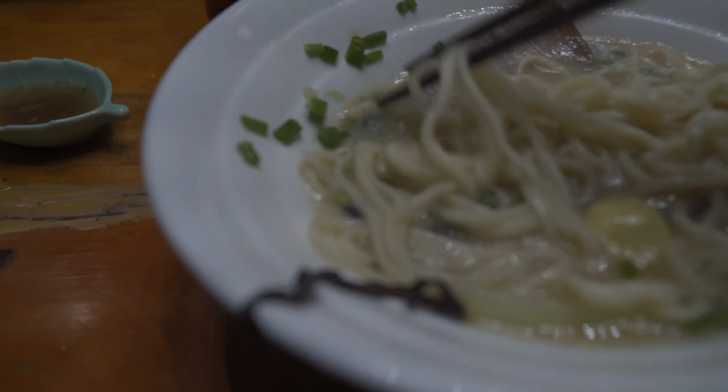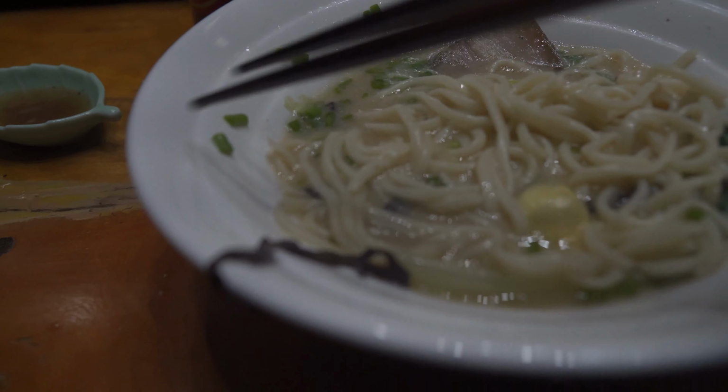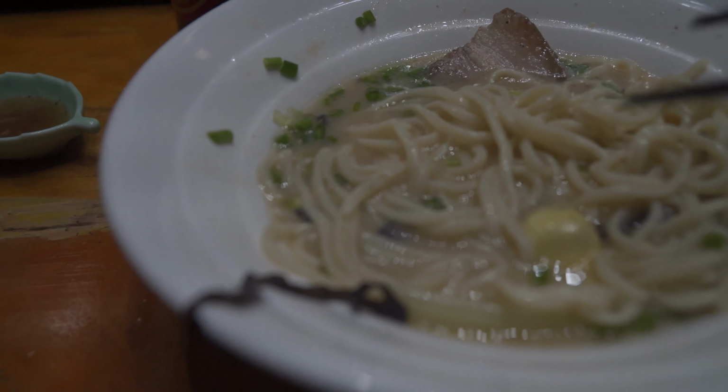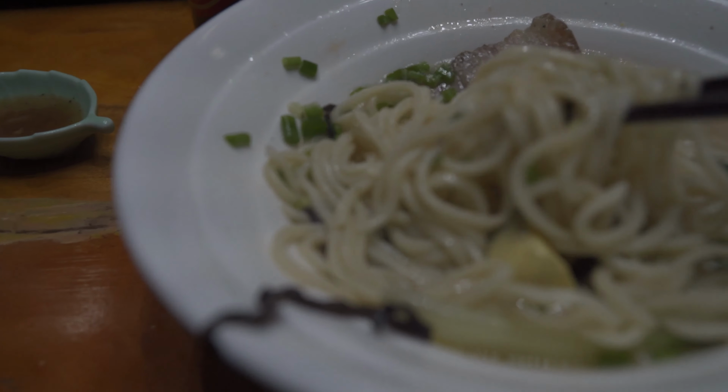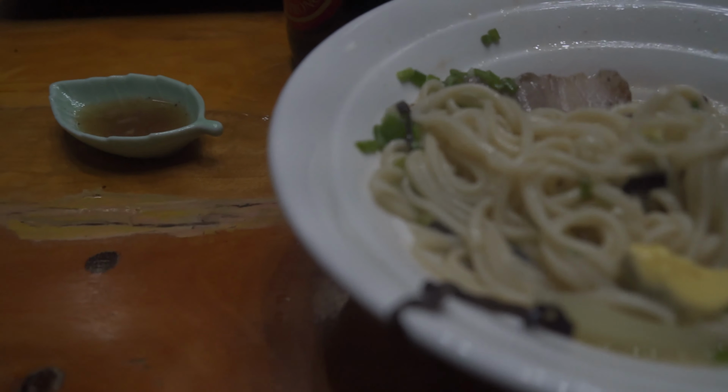It almost has not just a taste of the sea, not just the fishy, robust taste. It almost tastes like a green tea sort of taste. Really nice.